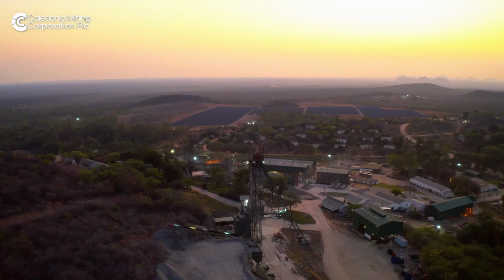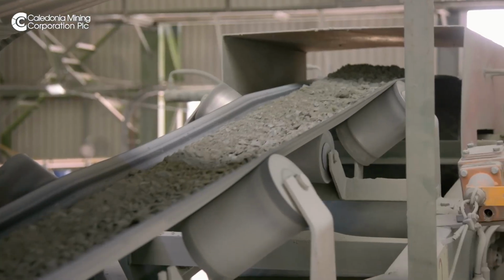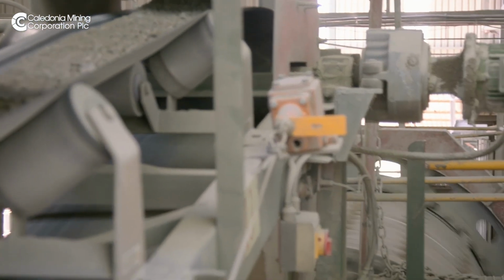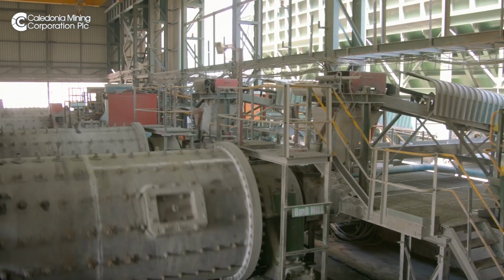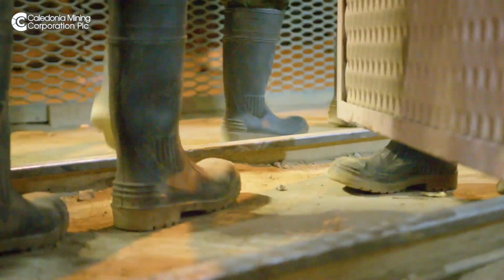Caledonia is a Zimbabwe-focused gold producer. Currently we have one producing asset called the Blanket Mine, which is in the south of the country. We bought that in 2006 from Kinross, and since then we've increased production from about 24,000 ounces to 75,000 ounces. It's a deep-level mine operating down to about 4,000 feet below surface, and it's a lovely little cash generator.